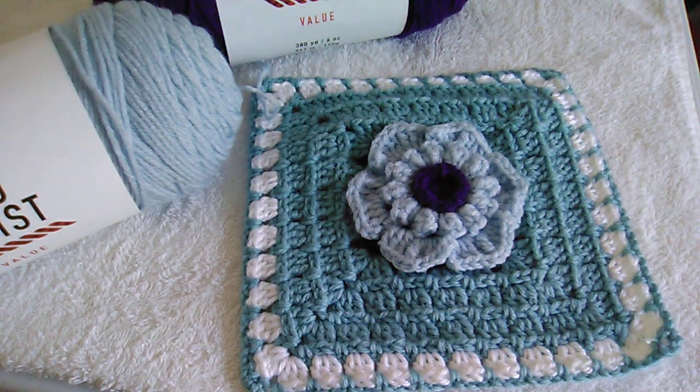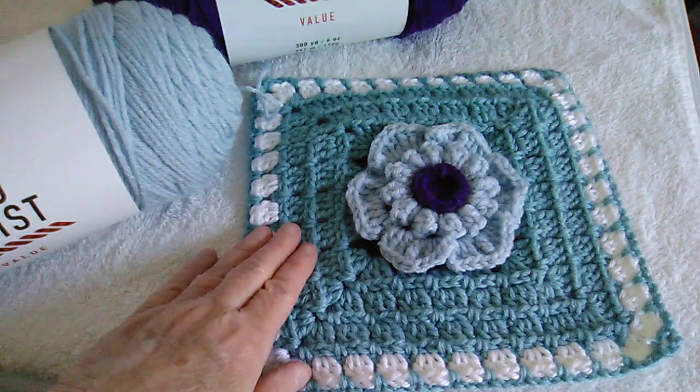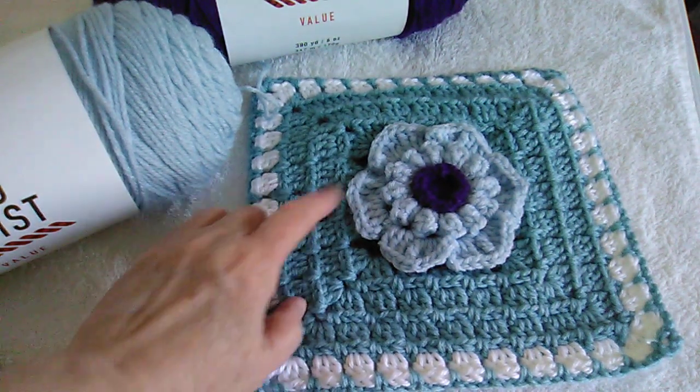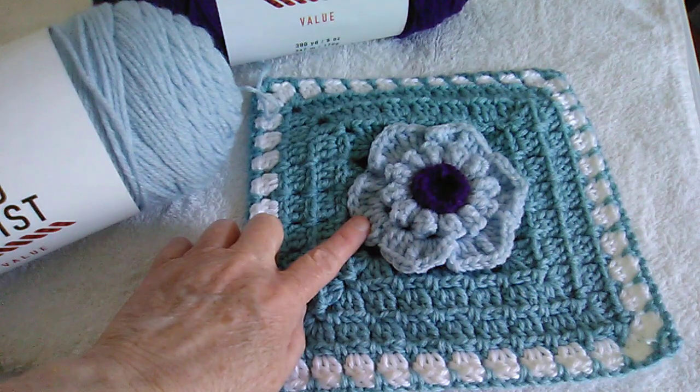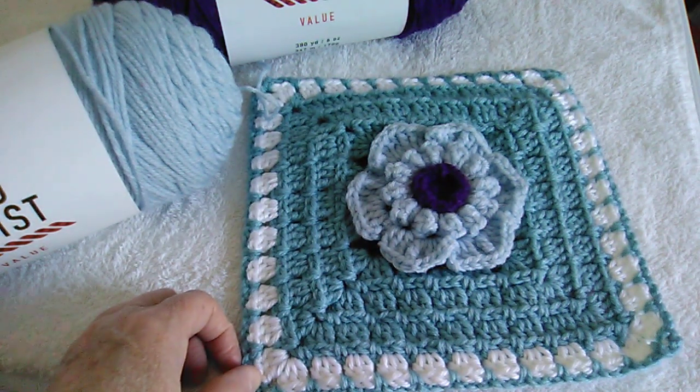I'm back today to share with you the final square of the Bloomscape 2023 crochet along that has been hosted by Krista of the Secret Yarnery, and this is the final square of that crochet along, and this is the 3D hibiscus flower.